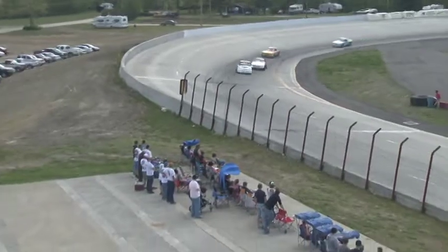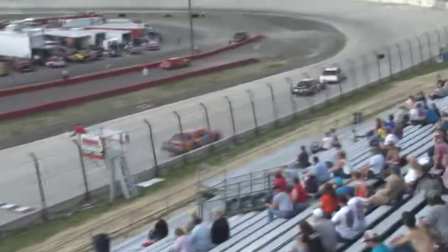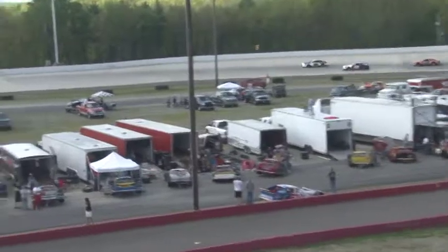Can he hold him off? Here in turn number 4, cross flags 4 down. 4 to go, and it's Sharpstein with the lead. Well, if you were here with us at the Fall Brawl, it brings back memories, some good, some not so good for those 2 drivers.